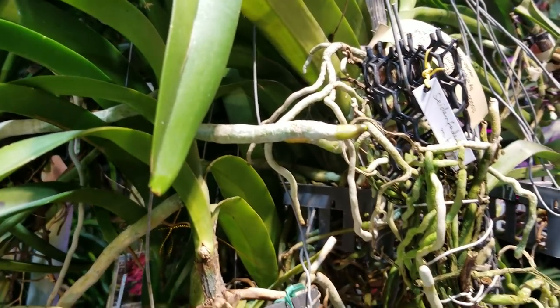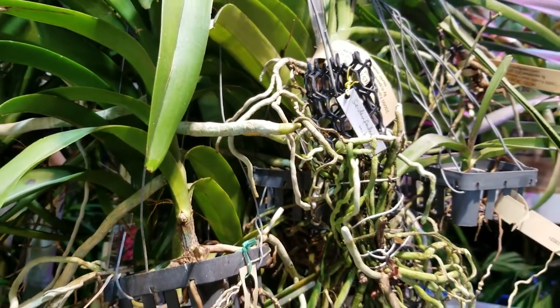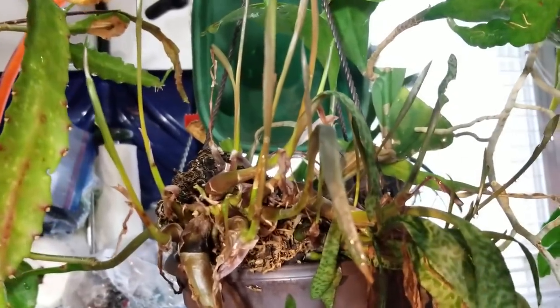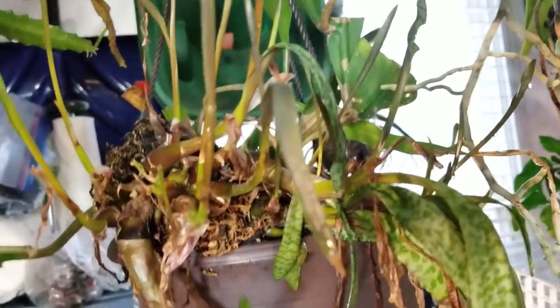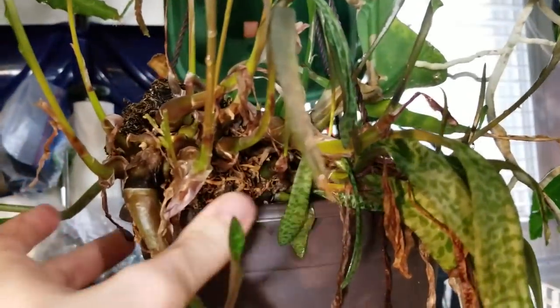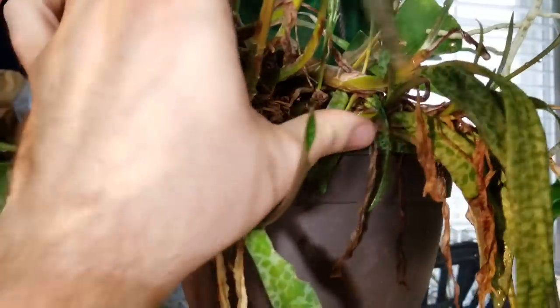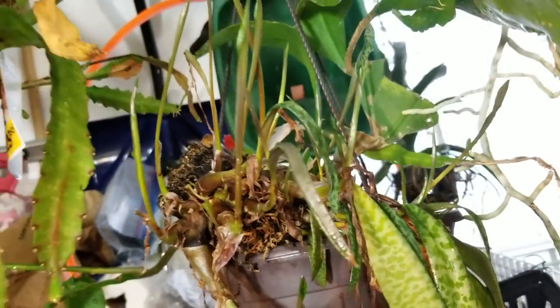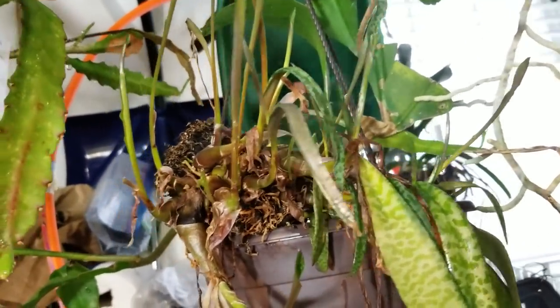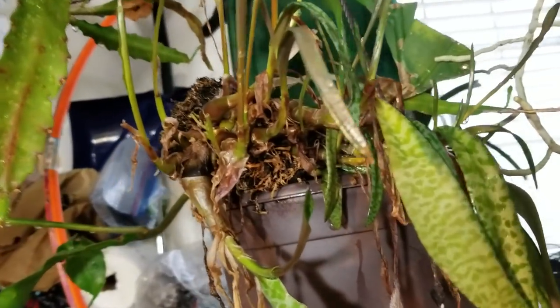Lots and lots and lots of healthy root tips coming out of the Vandas. Ton of new growth coming out of this guy, and I cannot remember what it's called. The name escapes me at the moment, but it's a succulent from South Africa. This guy was practically dead, and I just threw it into this hanging basket. I was like, all right, you do you, we'll see what happens, and it seems to be happy. So that'll get repotted when things get warmer outside.